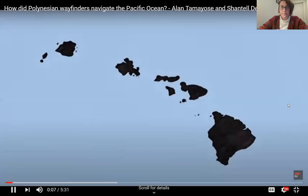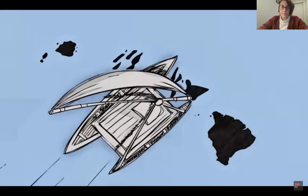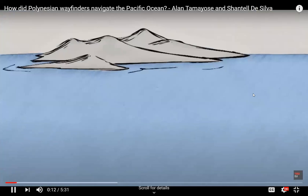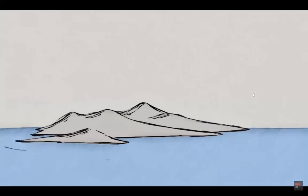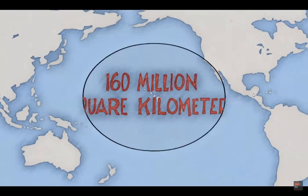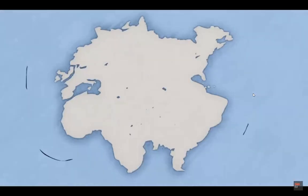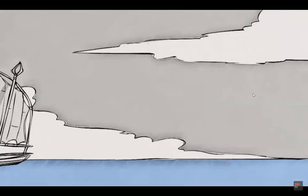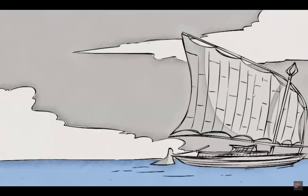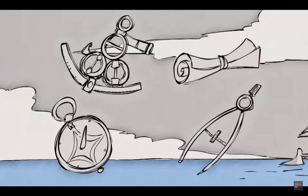Imagine setting sail from Hawaii in a canoe. Your target is a small island thousands of kilometers away in the middle of the Pacific Ocean. That's a body of water that covers more than 160 million square kilometers, greater than all the land masses on Earth combined. For thousands of years, Polynesian navigators managed voyages like this without the help of modern navigational aids.